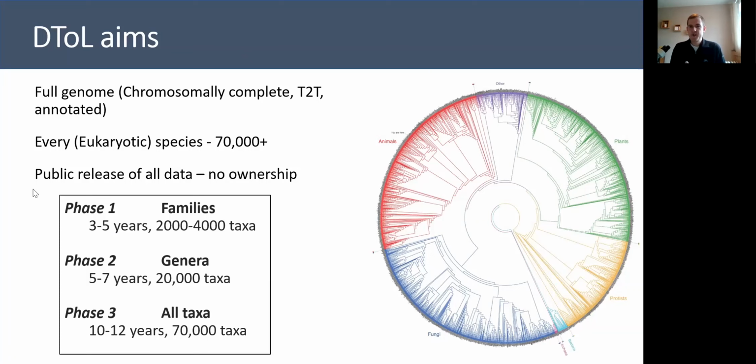However, the project breaks down into 3 phases. So we're currently in phase 1. From around 3 to 5 years worth of effort, we are aiming to sequence 1 or 2 species from every single taxonomic family in the UK. So it's about 2,000 families. Obviously, there'll be some families which we just won't get because they're scarcely seen or they're obscure or they haven't been recorded for many decades in the UK. Whereas there are other families which we will target in much more depth, many different species from that family. And these will be families of particular evolutionary or ecological interest. Phases 2 and 3 then seek to scale up the sequencing efforts to eventually sequence every species.